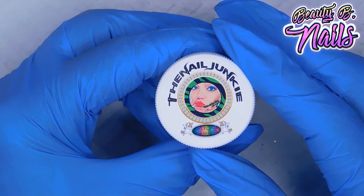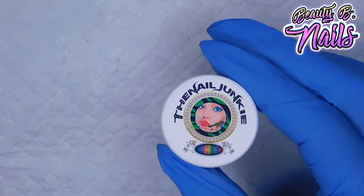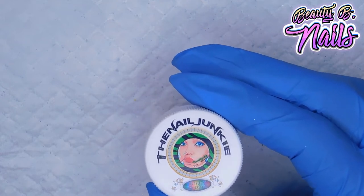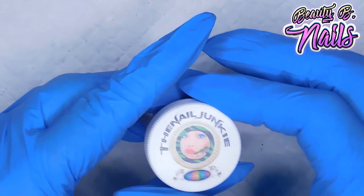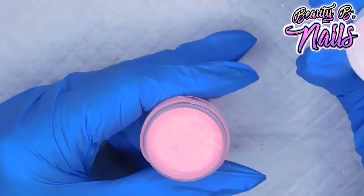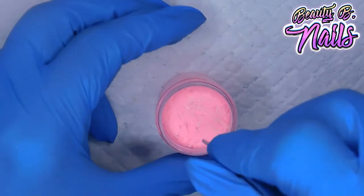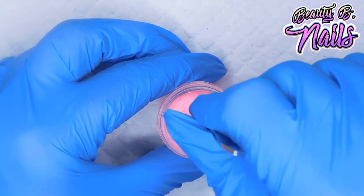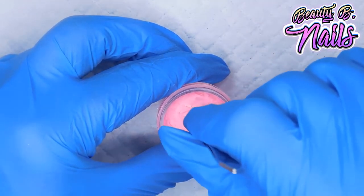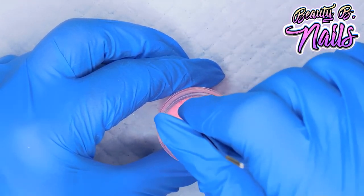All right, so the next one is called What's Poppin'. I'm so excited to see this one. I absolutely loved this one whenever she posted it on her Facebook group. It was so awesome. I'm so excited. I can't wait. So like I said, once again, make sure you're mixing that really, really well because it does have confetti in it. And also it's a colored acrylic.